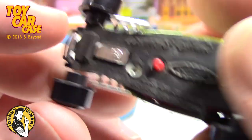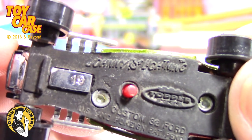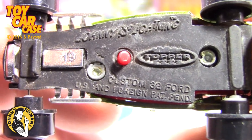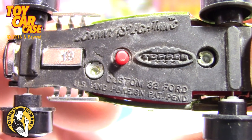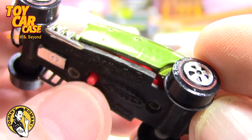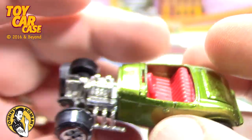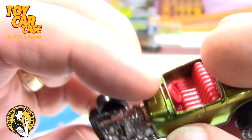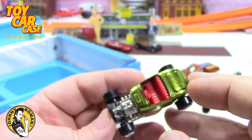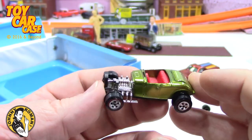Look at this. So cool. Johnny Lightning. Topper. Custom 32 Ford, US and foreign patent pendings. Got a tab coming through to hold the seat in place. It's green with a red interior. This one is missing a windshield, but maybe it's in there. Who knows? It does have all its wheels and tires, so that's good.